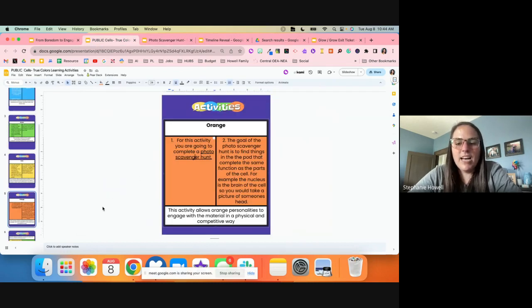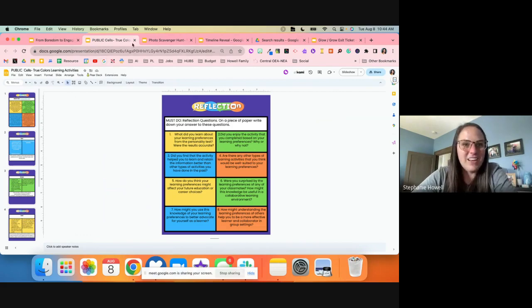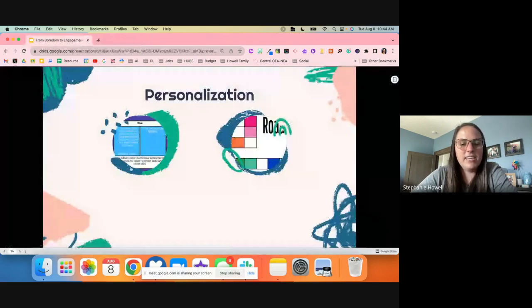Then the students, again, they were able to work together, they had some fun, and then the students came back together and completed reflections. So what a great idea, or what fun the students can have catering their learning to their personality style and thinking about, okay, well, what would a blue student like to do compared to a gold, and thinking about that too.